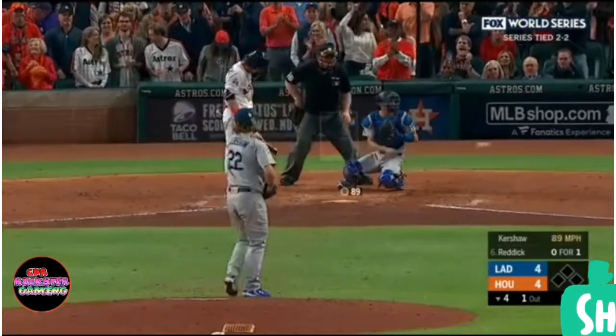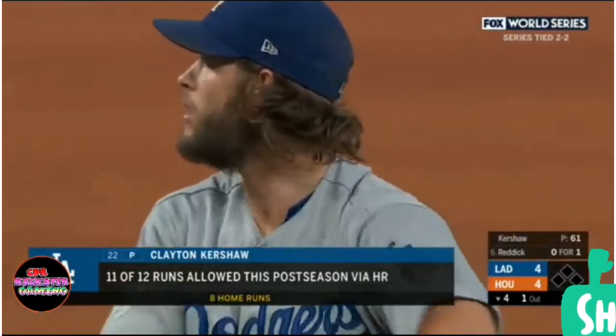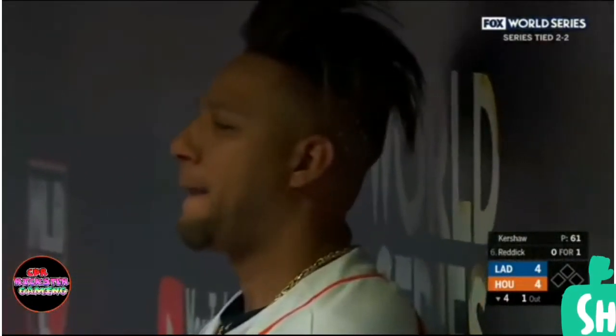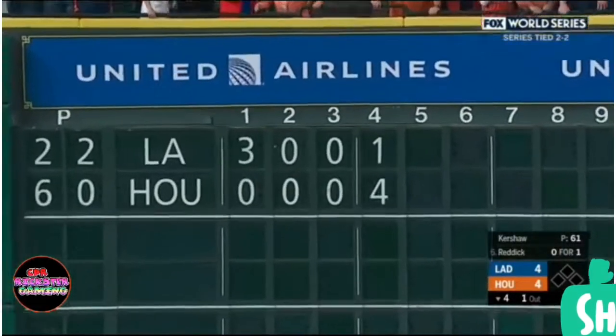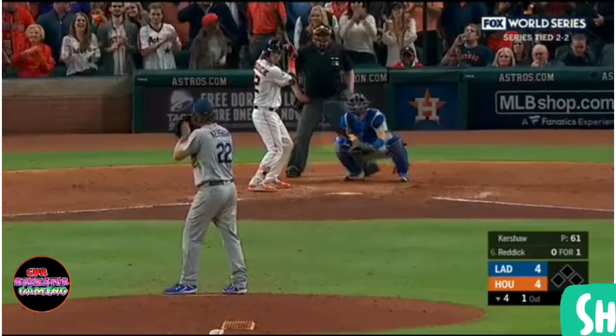So I'm actually shocked that Kershaw is still in this game. And as we know, Kershaw goes on later to create 2 walks, and those 2 walks take him out of the game. And I believe that's the point where they bring in Kenta Maeda versus Altuve.